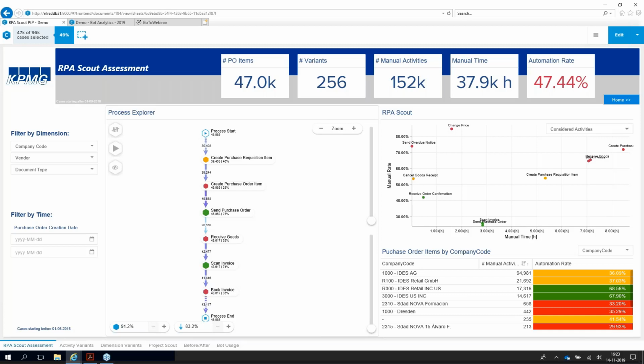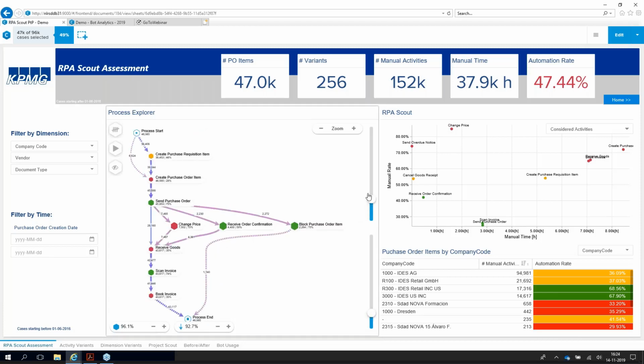As you can see, the process starts here and it ends here. The hexagons in the middle are the activities that have been executed in this process. For example, creation of the purchase requisition, creation of the order, sending purchase order, receiving goods, scanning invoice, and booking of the invoice. But you're looking at an abstracted view of this process. If I start to increase the variations that this process has been executed, you see that more activities and relations between them are popping up. The activities here are colored based on their current automation rate. Green activities have a high automation rate, more than 50%, and the red ones and the yellow ones have a lower automation rate.